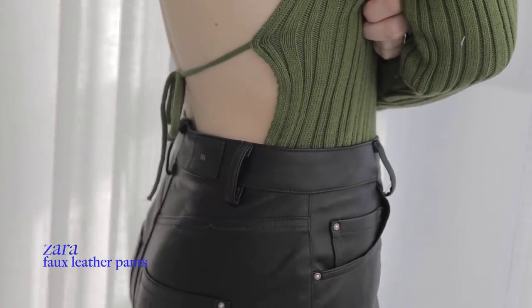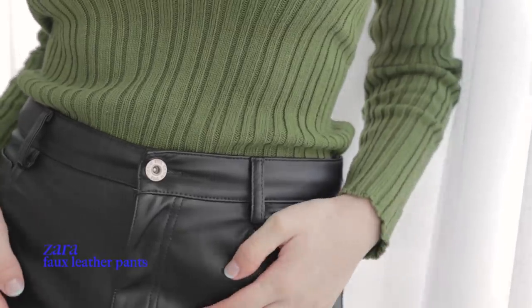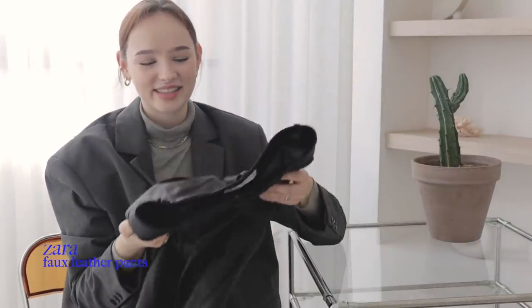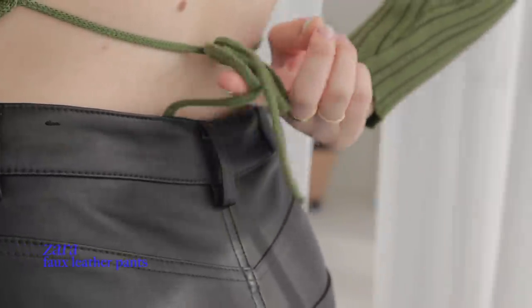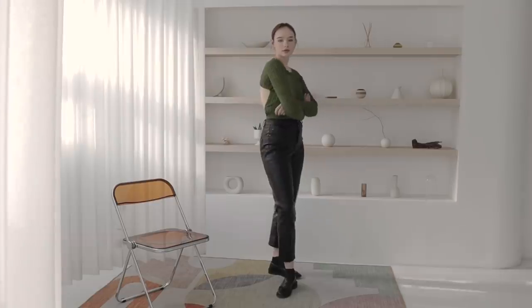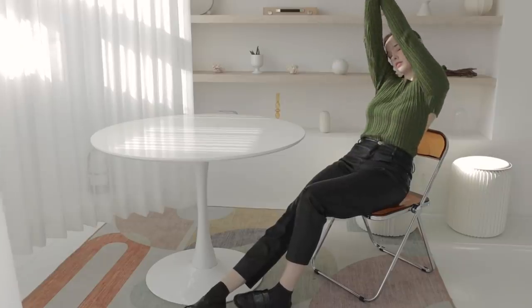I got mine in the size medium, but I paired it up with my trusty fake leather pants. This is faux leather. They are from Zara, and in this lookbook I have a few items from Zara, and I'm not very proud of it. I am really trying to get rid of that addiction because I know how unethical they are, but you can literally pair this with anything and it looks absolutely great. It can kind of roughen up a few feminine pieces as well.